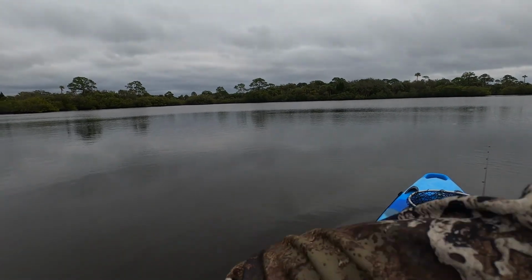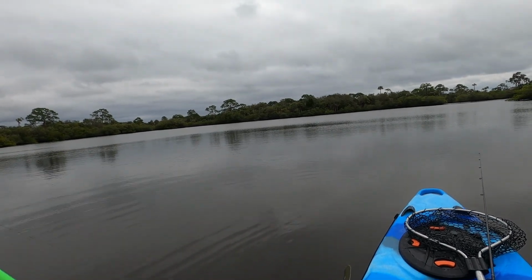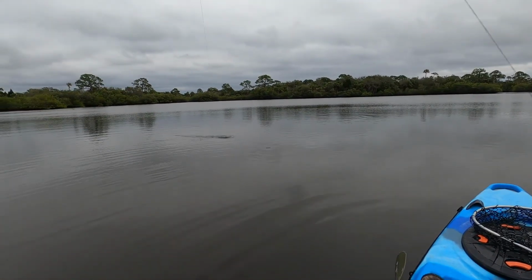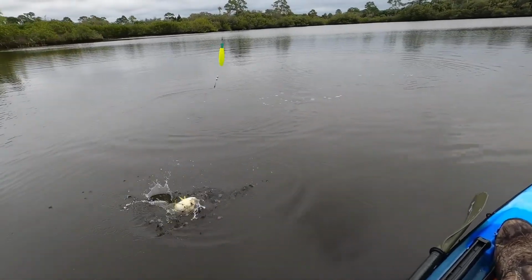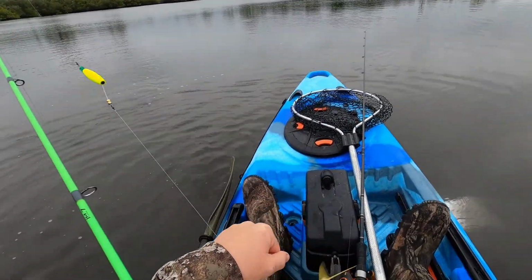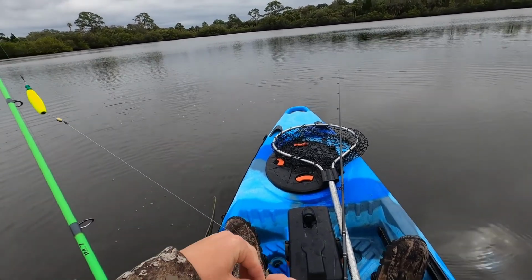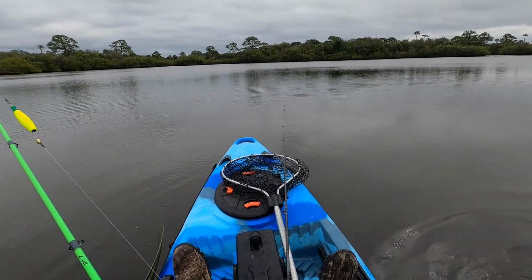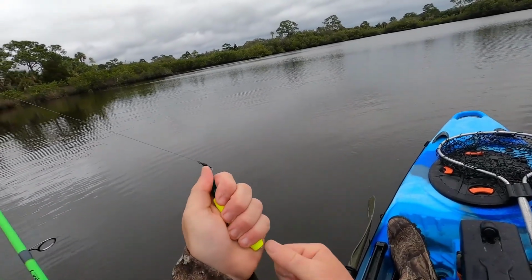Oh, fish on. Fish on. What do we got? Let's hope the other rod doesn't go off while I'm fighting this one. What do we have here? Little Jack. Cool. Come here, buddy. Little Jack Cavalli. Always fun to catch. Really cool if we can catch one of them that are huge. Bent my popping cork.